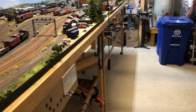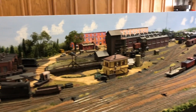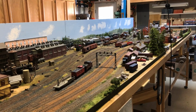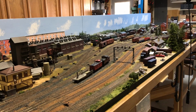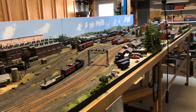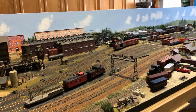Once I get all of that done, then I'm going to start building some benchwork for an ON30 layout that will go in here. That will be a little bit smaller than the HO scale layout, but a little bit bigger than the N scale layout. That one will have sort of a logging theme to it, running ON30 Bachmann equipment, which I've got already, and lots and lots of trees and lots of details. So that's going to be my next big project, but I've still got a lot more to do on the HO and the N scale.